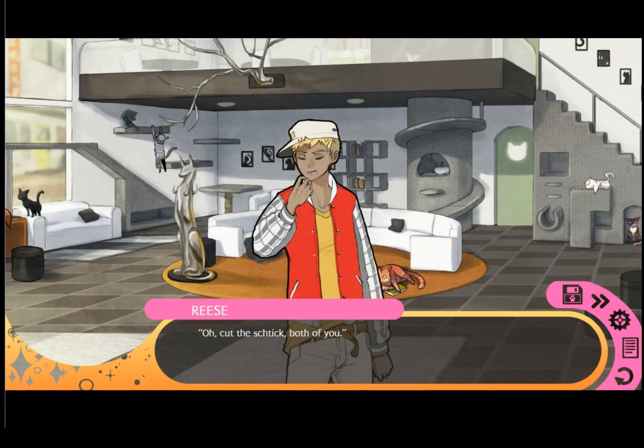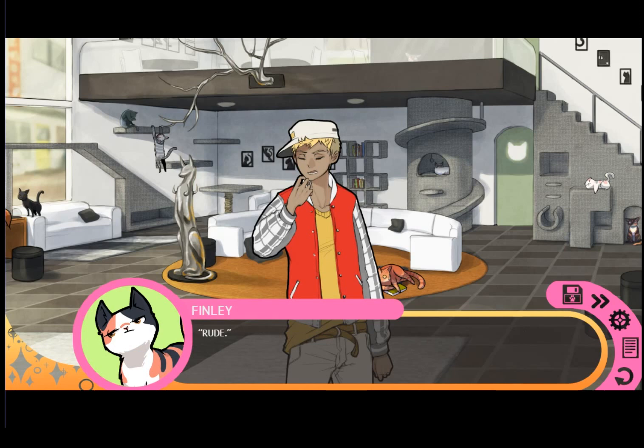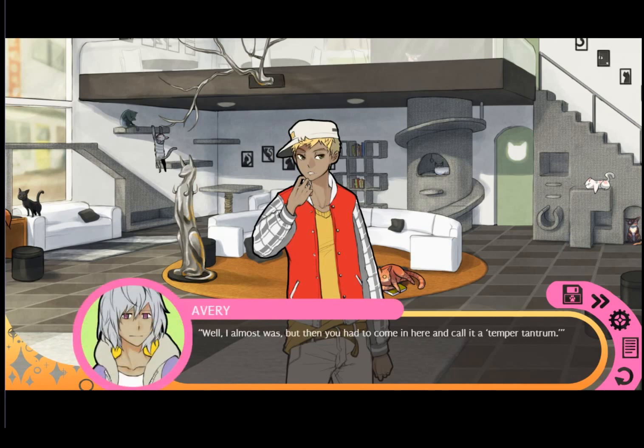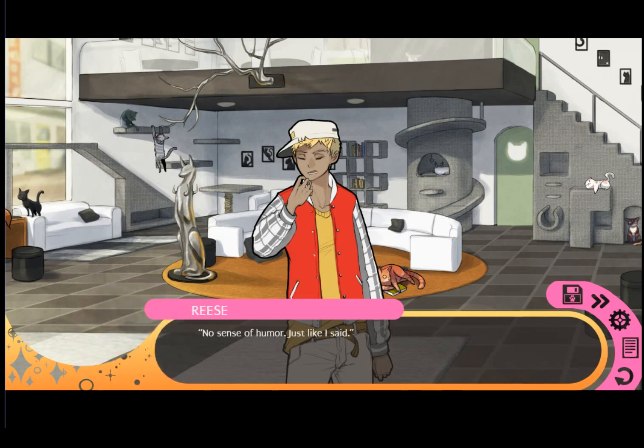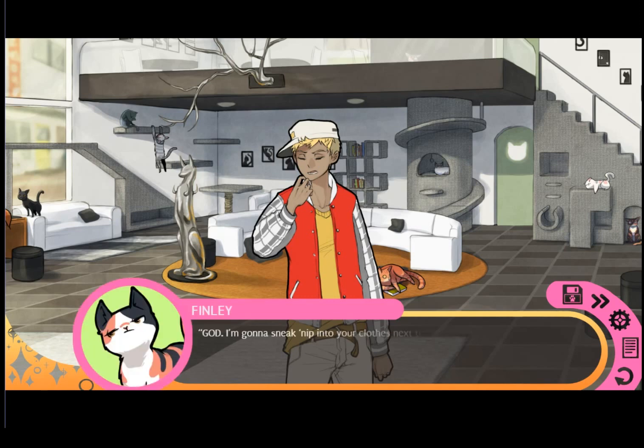Oh, cut the stick, both of you. Reese saunters up, serving platter in hand. He nudges Finley aside with his foot, scooting her a good distance away from the table. Rude. Are you over your temper tantrum, Avery? Well, I almost was, but then you had to come in here and call it a temper tantrum. No sense of humor, just like I said. He reaches over my shoulder and sets a plate of pancakes down in front of me. Finley, go change back. I don't want your dirty feet on the table. I'm gonna sneak catnip into your clothes next time you're on cat detail.